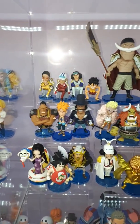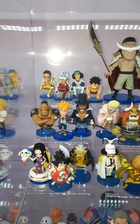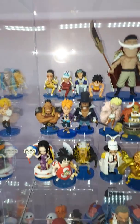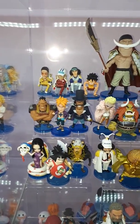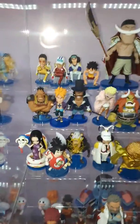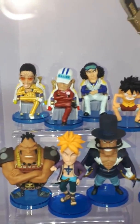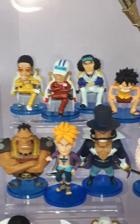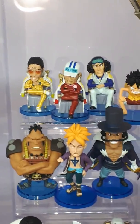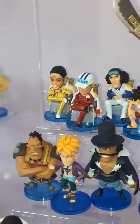But yeah, first of all, as you saw boxed, the volume 14 Marineford from 2011. An absolutely epic collection. I have to admit, I was unsure as to whether I wanted these to start with. That's the Kizaru, Akainu, and Aokiji. Primarily because they're a little bit older, and I wasn't sure whether the quality was really going to be up to par with some of the later releases.